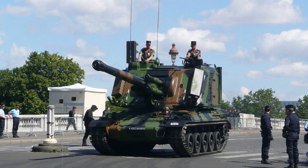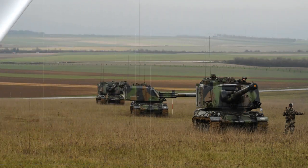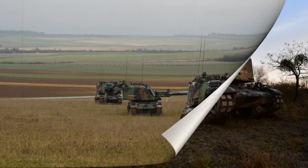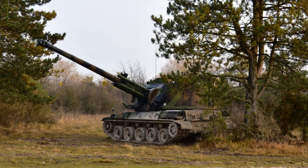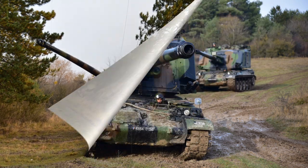Production of the GCT began in 1977 out of the Giat Roanne facility, and completed in 1995 to which 400 units were delivered. Initial versions were represented by the AUF-1 designation and modernized versions later appeared as the AUF-2. Beyond their operation by the French, the GCT, AUF-1 models, were sold to Saudi Arabia and Iraq. Saudi Arabia received 51 examples beginning in 1978, to Iraq's 85 which were delivered from 1983 to 1985.